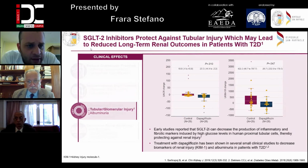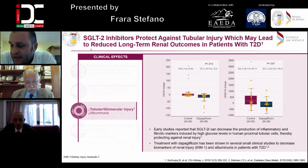Data from different studies also show that SGLT2 inhibitors exert nephroprotection by different mechanisms, such as restoring tubuloglomerular feedback, thus decreasing hyperfiltration and therefore albuminuria, and directly decreasing the tubular injury. In addition to these renal hemodynamic effects, SGLT2 inhibitors also have an inhibitory effect on the inflammation and fibrotic processes, as we have seen before. And treatment with dapagliflozin, for example, has been shown in several small clinical studies to decrease biomarkers of renal injury, and of course to significantly reduce microalbuminuria.